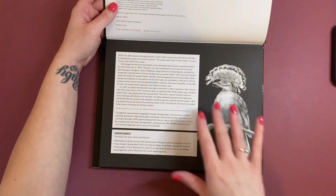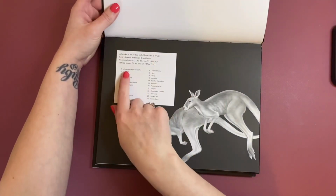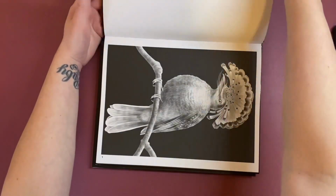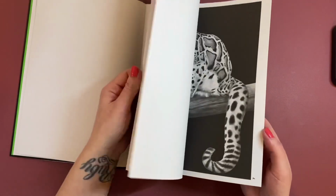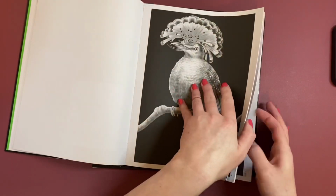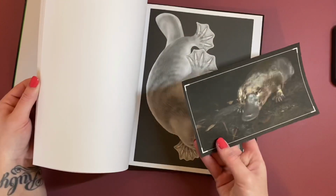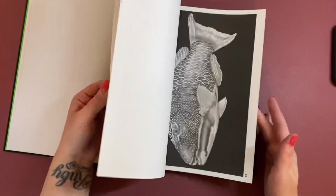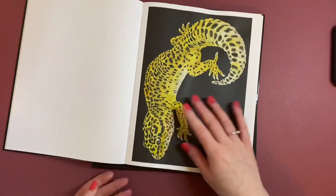In the front of his books, it always tells you a little bit about himself, and then it gives you a list of the animals so you know the names. So you can look up a reference picture to colour them if you please. I did colour one in here, I think. This is volume 3. Oh, that was one that I printed a reference off for, which I was going to do, but I didn't start it. Oh, it was the leopard gecko I did in this one.